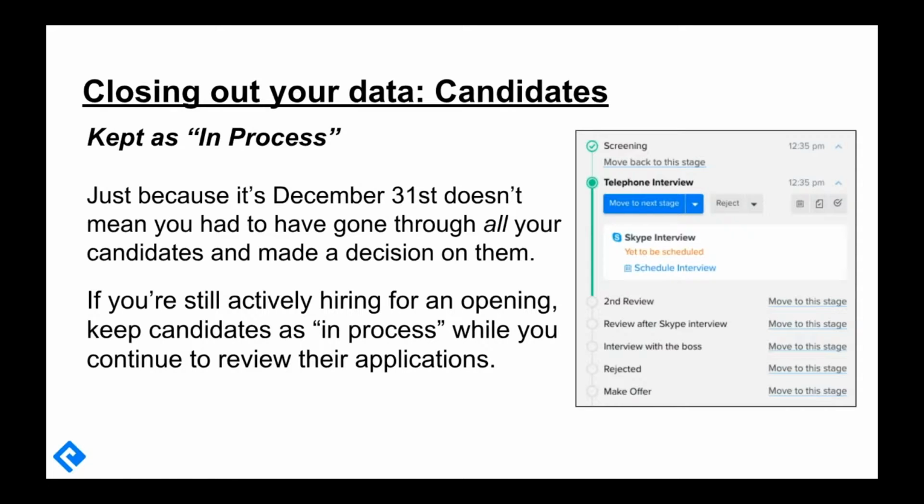I also want to note that just because December 31st hits doesn't mean that you had to have gone through all of your candidates and made a decision on them. If you're still actively hiring for an opening, keep candidates as in process while you continue to review their applications. Candidates who aren't in any of the previously named statuses are considered in process by default. On their profile, you'll see that they're still actively going through stages, like this image on the right.